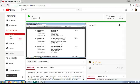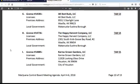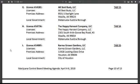All right. We'll entertain a motion on this application. Mr. Chair, I would like to approve license number 14885 Karma Grown Gardens LLC with delegation. Okay, go ahead and introduce yourselves and tell us what you're about. Hi, my name is Stacey Hollihan, wife of 25 years to my business partner, Tom Hollihan. I'm Tom Hollihan with Karma Grown Gardens. Just remember you can install your partnership easier than the other side. You do a transfer of ownership.